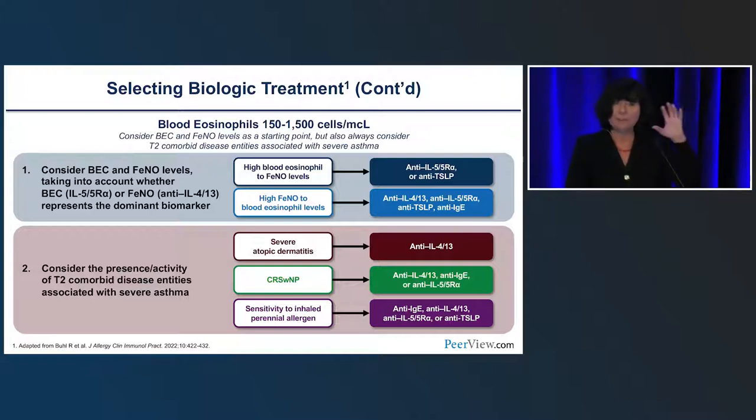But if you think pheno is really the predominant biomarker, maybe blood eosinophils are on the lower side, say 200, and pheno is very high, say 50, 60 parts per billion, then you might really be thinking about the dupilumab, the IL-4/13. You can also consider these others, and as I mentioned, there's really no right answer. And with this one, you've got lots of choices. It's sort of good and bad to have lots of choices. I think whatever you choose, you'd like to give it about a 4 to 6 month trial. And you'd have to really decide on what to measure for your patient based on their own history.